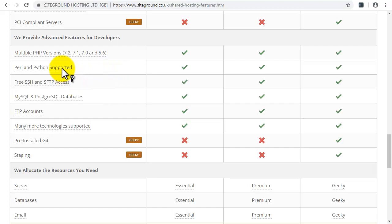Perl and Python, these are just different languages that they offer. Probably not going to be useful for most people. Secure FTP access. So if you FTP to a site, use a tool to connect to your hosting account rather than using their control panel, then they have these options.